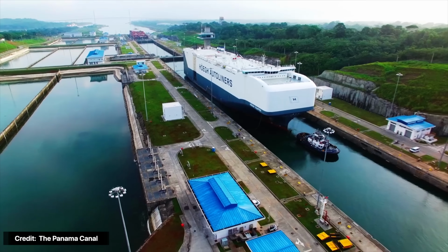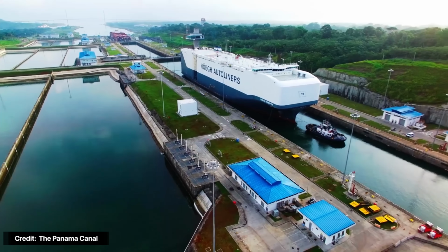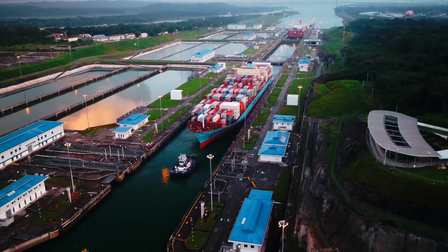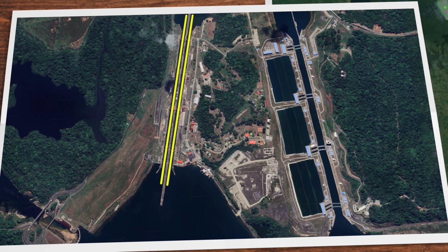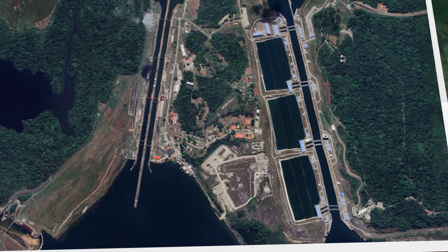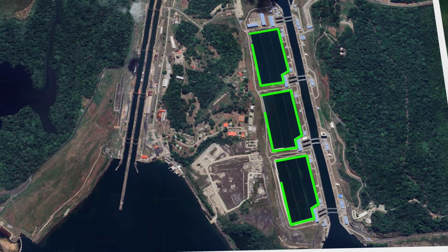Now, there is one clever way to save water with the old Panamax locks, but before I get into that, let's start with the more obvious Neo-Panamax locks. These locks were built in 2016 to service larger vessels, and unlike the older locks that ran 2 sets of locks in tandem, the Neo-Panamax locks are a single lane service. But do you notice these 3 basins next to each lock? Well, that's where the magic happens.